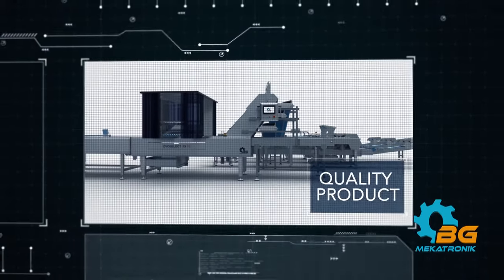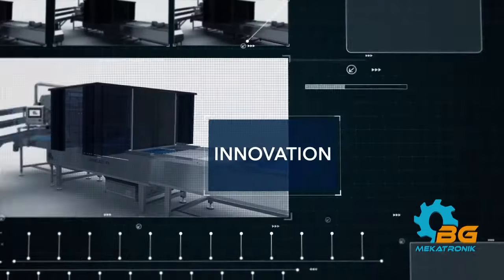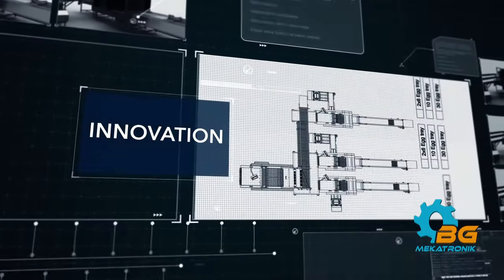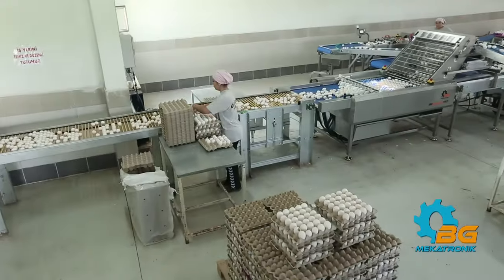Egg grading, packing and printing machines, built with academic knowledge and advanced technology, quickly become indispensable for facilities with their aesthetic appearance, compact and modular design and accurate weighing features.